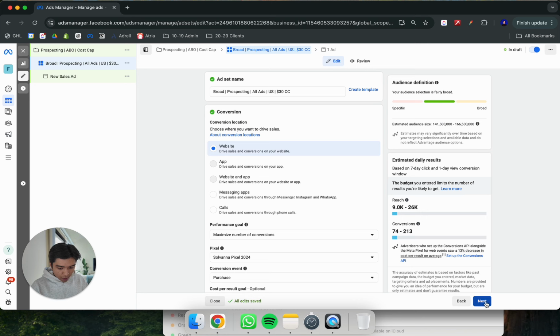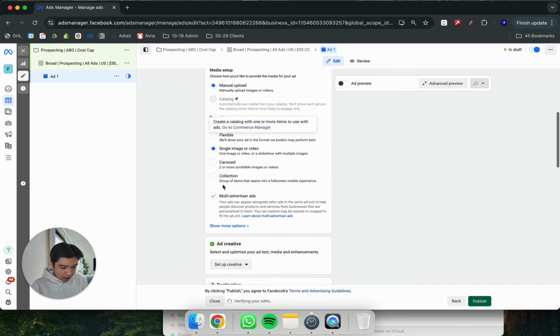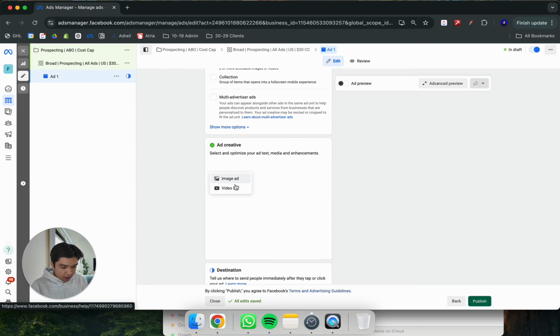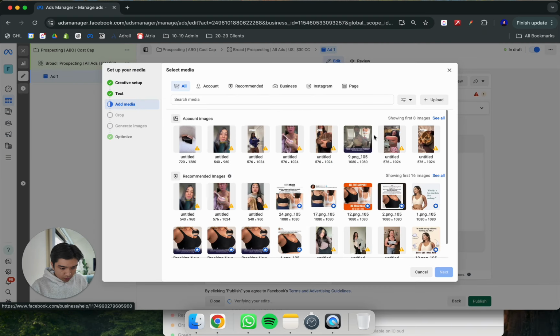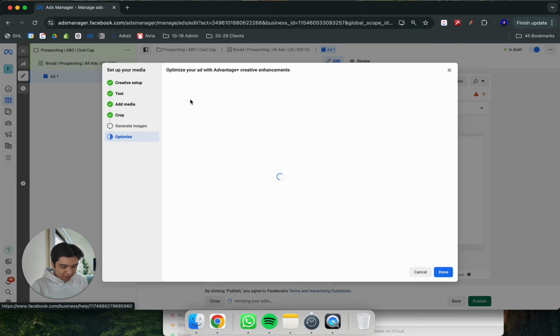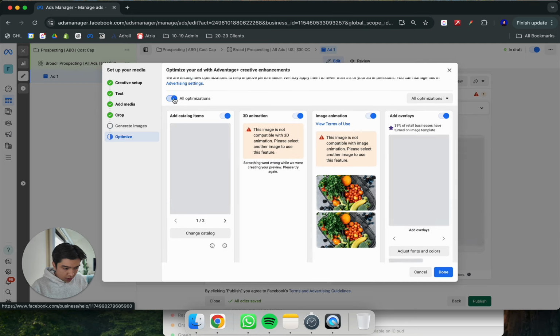Then from there, you're gonna click next, and then you're going to do the exact same thing we just did on the Advantage Plus campaign, which is just adding in our creative. So we'll do one ad here. Again, make sure multi-advertisers selected, or unselected rather. Add in your creative. Make sure that your Advantage Plus optimizations are turned off, just like this.